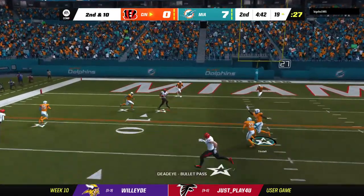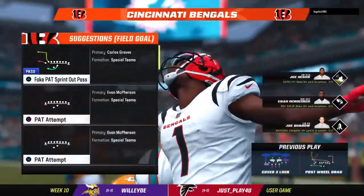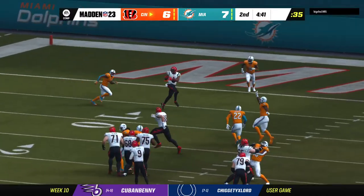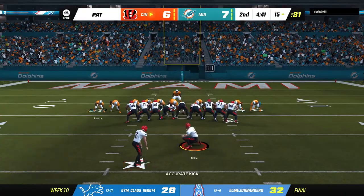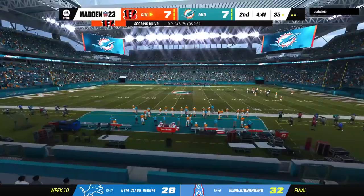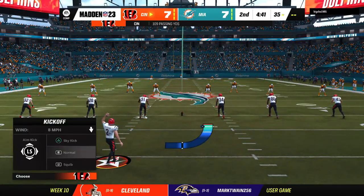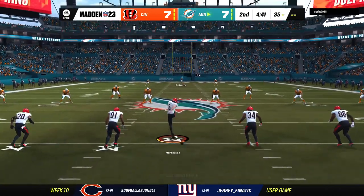On second and 10, Burrow. That is caught inside the 5. Touchdown, Bengals. Ja'Marr Chase from 19 yards away. And the Bengals are an extra point away from drawing level. Extra point by McPherson, up and good. And we are tied at 7. So all even at 7 now as they kick it away.